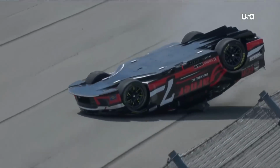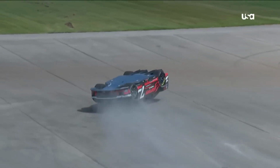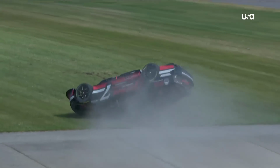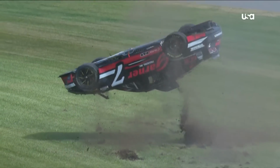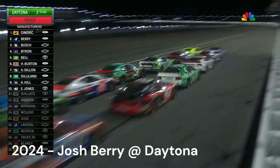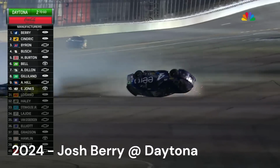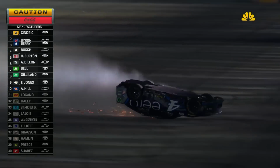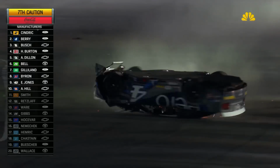And you see right there a slide that gives you a great view of the whole underbody we talk about, the underwing, everything that people talk about for damage. And then here it catches the grass and a couple of pretty violent tumbles. I mean, you said it, Rick, 3,000 pounds. It looks like a Matchbox car. Whoa, Berry's gone, and he goes up and over. Huge hit for Josh Berry.